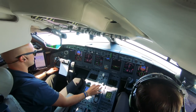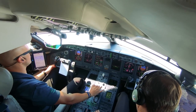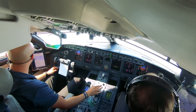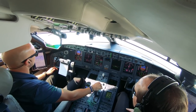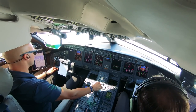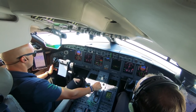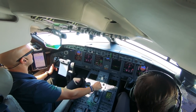Nantucket Tower, Global 80 Alpha Kilo, ILS 24. Global 80 Alpha Kilo, Nantucket Tower, wind 210 at 10, gust 15, altimeter 29.77. Runway 24, RVR 1400. Continue inbound for runway 24. All right, we'll continue inbound for 24, November Global 80 Alpha Kilo. Gear down. Nantucket 580, clear to land. Runway 24, clear to land, 580. All right, you got it. Come on. Three green, gear down. Not clear to land.